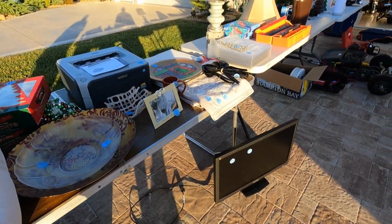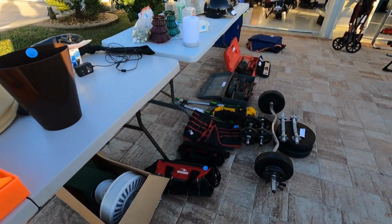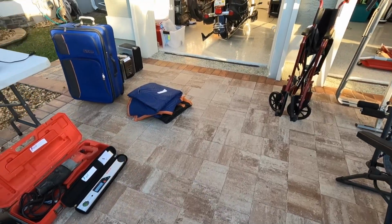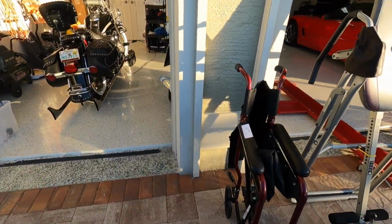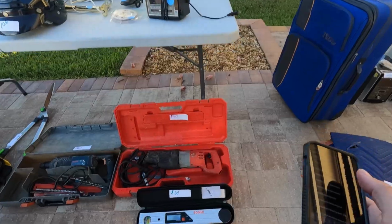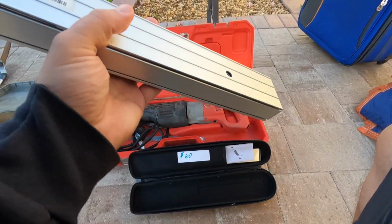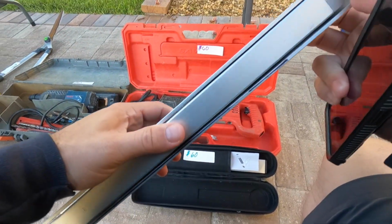Christmas tree juice. Inversion table. Oh man, it's a nice bike. See the bike? Yeah. Just have all the stuff.